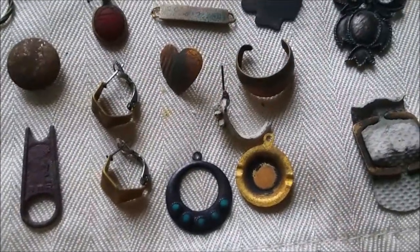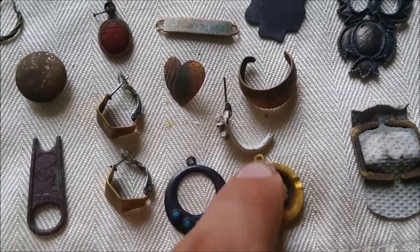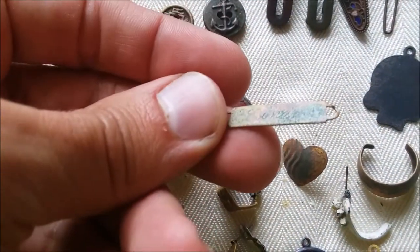Oh yeah, I missed down here. This is some more earrings. That this thing here, I have no idea what that is. Might have had something inside it that it fell out. And this is a pretty cool little piece, also with a name on it. I can't make it out right now.